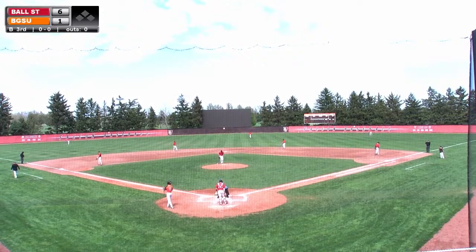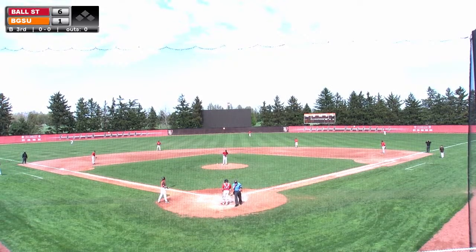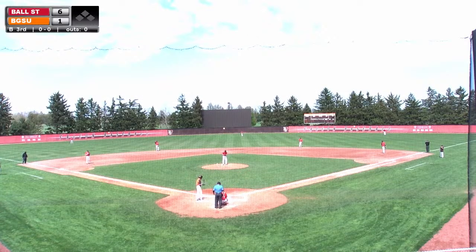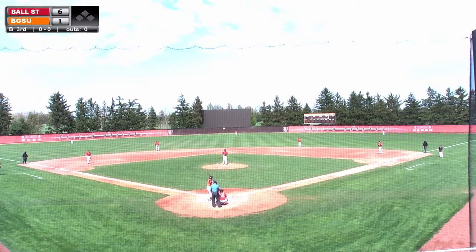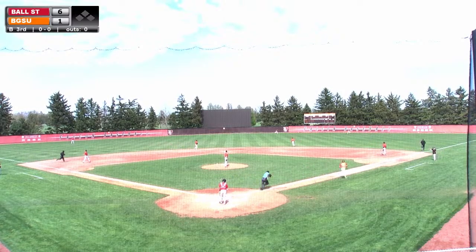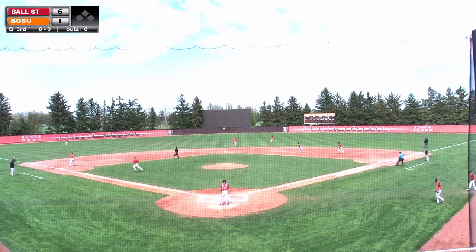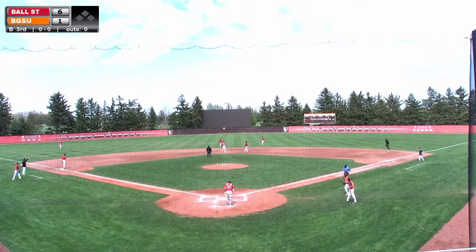Bowling Green coming to bat in the home third. Ball State with a commanding 6-1 lead. My name's Todd Walker. Good to have you on board with us this afternoon. Ball State pitcher Luke Jaksich delivering to Mason Montgomery. He lifts one to right center field. That's got some carry to it. That's off the wall. Montgomery will cruise into second with a stand-up double to lead off the Bowling Green third.